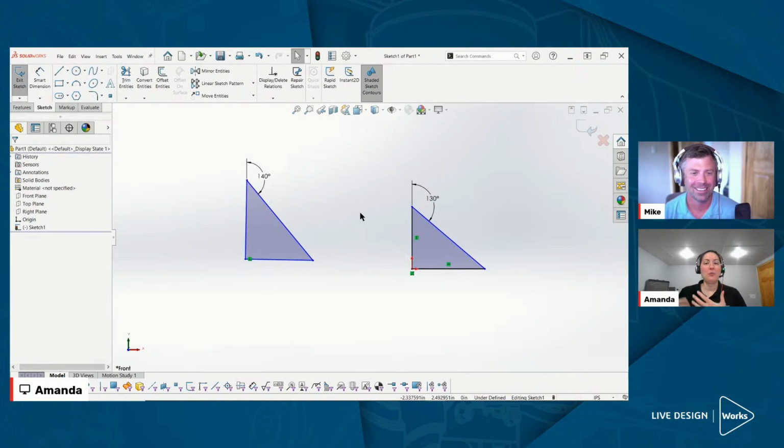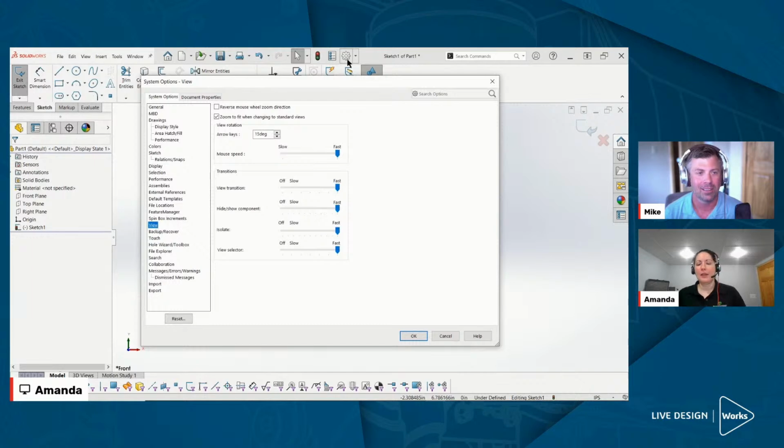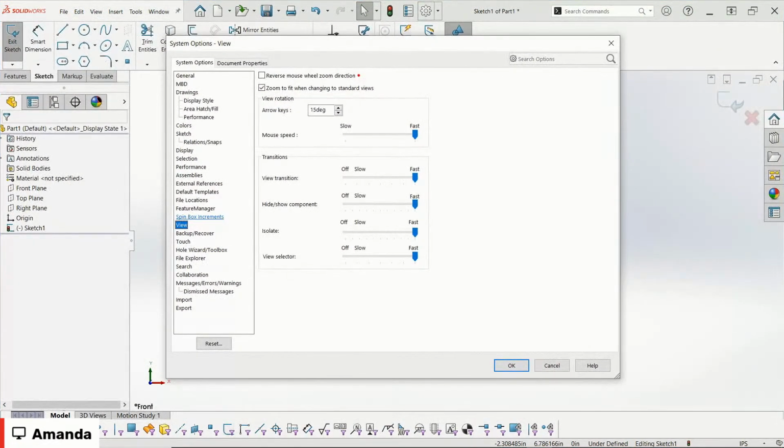And so if you want to change your Zoom, this is another big one that I usually get. As soon as I say this in class, I have at least 3 or 4 people like, thank you. If you go to your options, you can go to your system options, view, and you can choose reverse mouse wheel zoom direction. I'm not going to do that because it's going to mess me up, but that's how you would be able to reverse the mouse wheel zoom, right? So that's a big one.